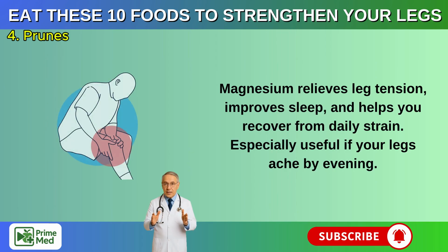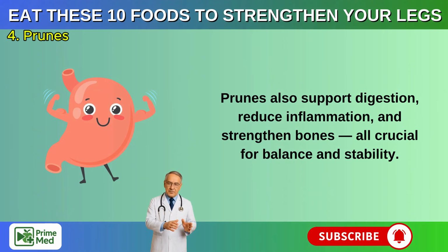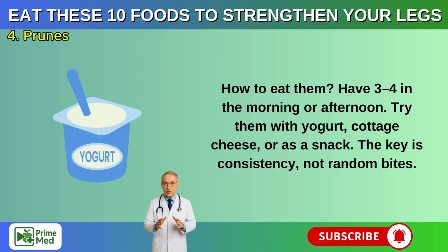Magnesium relieves leg tension, improves sleep, and helps you recover from daily strain, especially useful if your legs ache by evening. Prunes also support digestion, reduce inflammation, and strengthen bones, all crucial for balance and stability. How to eat them? Have 3 to 4 in the morning or afternoon. Try them with yogurt, cottage cheese, or as a snack. The key is consistency, not random bites.